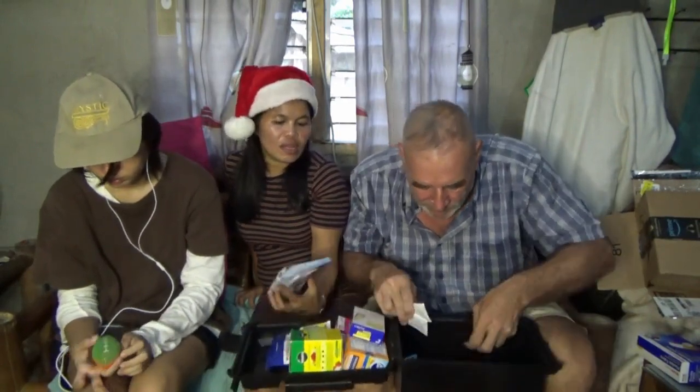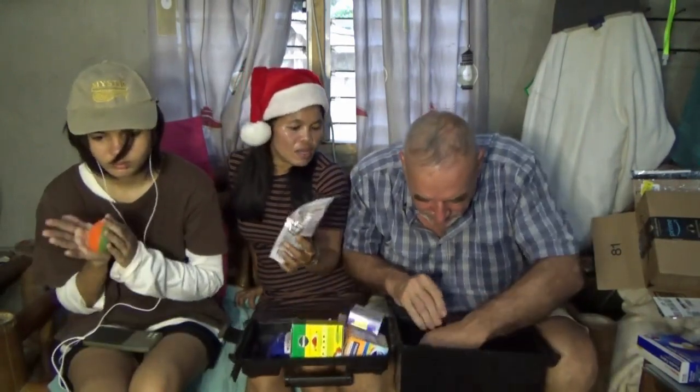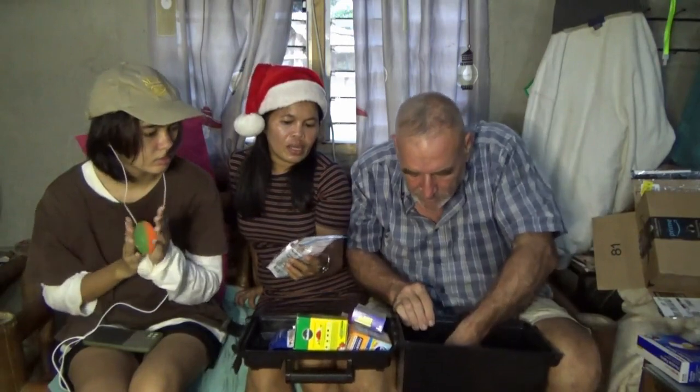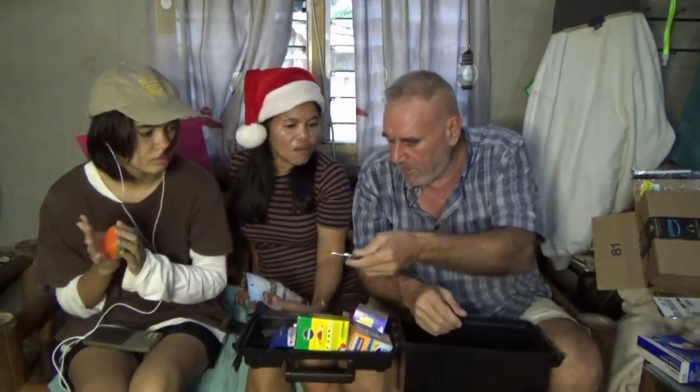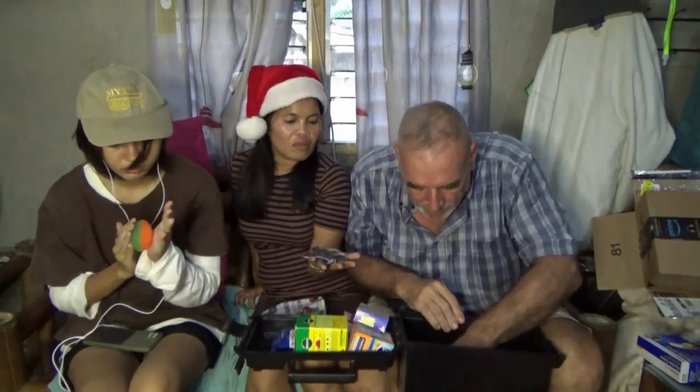This is the Alka-Seltzer. Fell out of the bottle. Oh, wow. Look at this neat stuff in here. Holy cow. Look at this. Drawing stars.